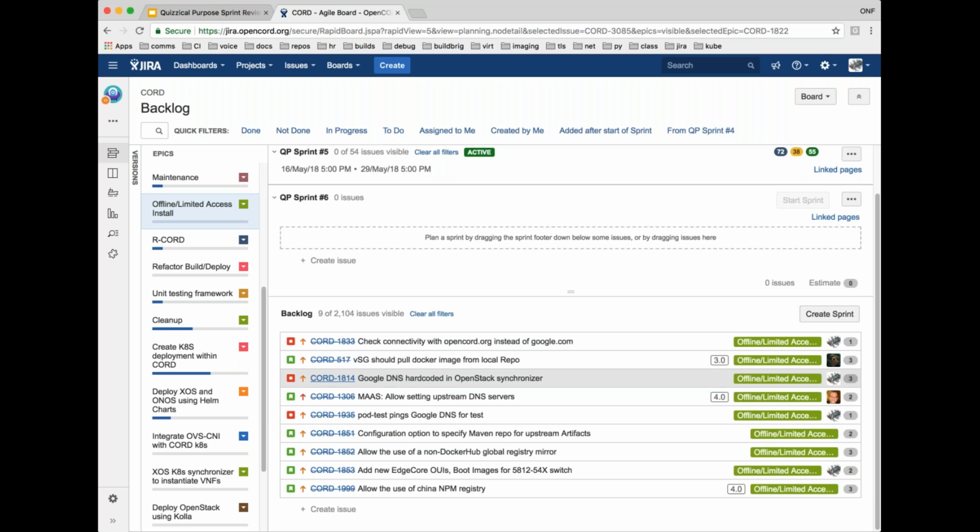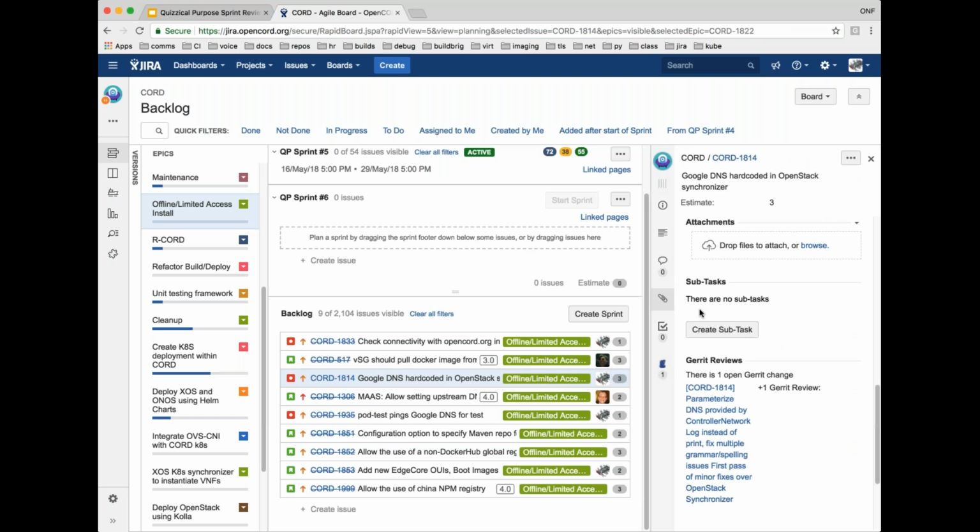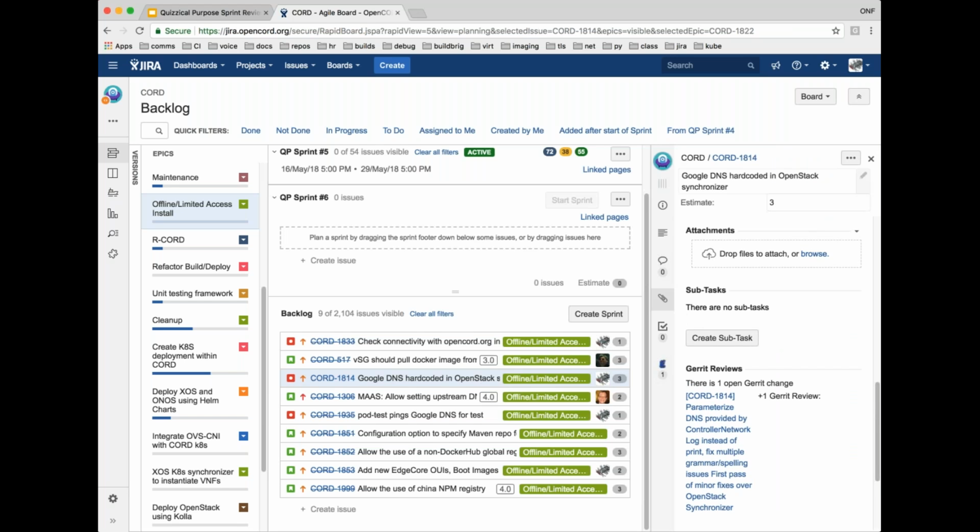I think I asked Scott about this, because this is when a VM is brought up. It was using the 8.8.8.8 DNS server, and I'm thinking that if the OpenStack synchronizer is going to change, this isn't the right place to put it. Does that sound right? Because changing the DNS is not really related to the offline install, right? Well, limited access. Okay, fair enough. Never mind, forget about it. I guess if Scott's going to change that when he redoes the OpenStack synchronizer, then it's fine. We can close that.